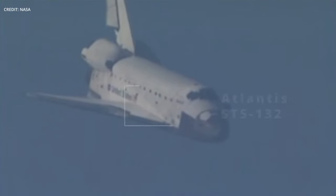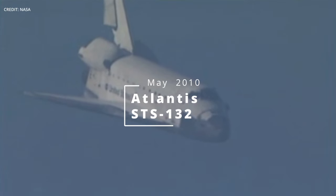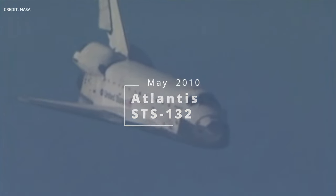Space Shuttle Atlantis now traveling 389 miles per hour. It is now on final approach to the Kennedy Space Center. During this point in the flight, the shuttle's descent rate is 20 times steeper than a commercial airliner. Its angle of attack more than 7 times steeper. Now under 1 minute to go in Atlantis' flight.